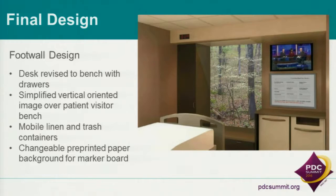Other pieces that came into play here were the movable trash and linen carts, that they like to be able to pull these out and be able to use them. They help establish the depth of this counter, as well as this wardrobe that's designed to have an extra folding chair in it for visitors. There's a lot of things that went into just getting this perfectly balanced and usable.